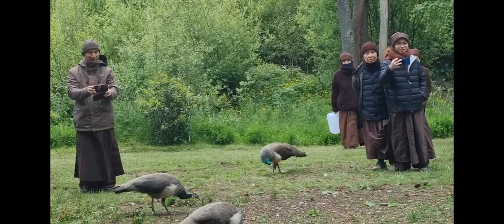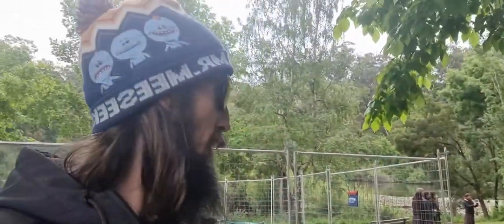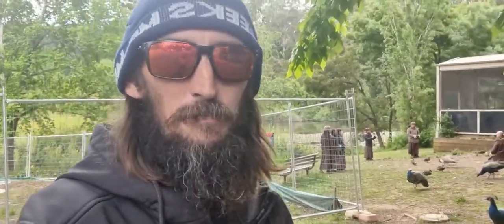The bird reunion too. And we're going to be in so many Asian photo albums by the end of this. It's monkey magic. Monkey magic.